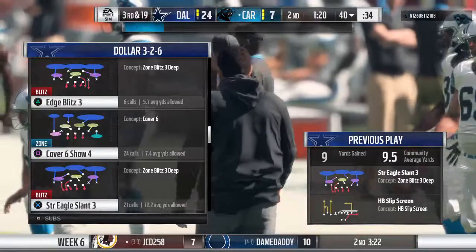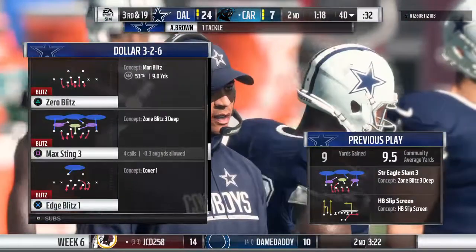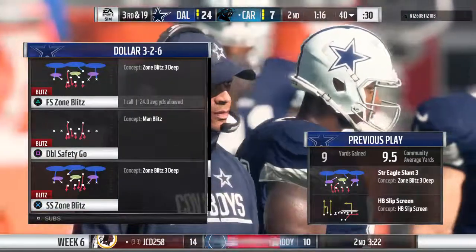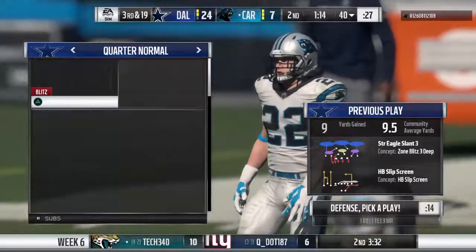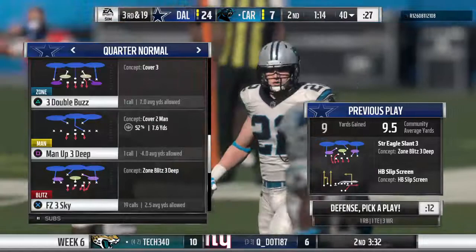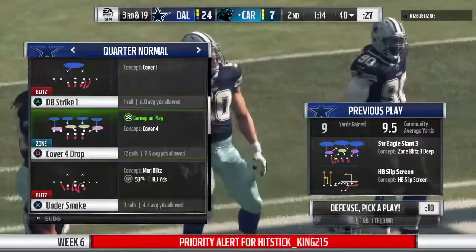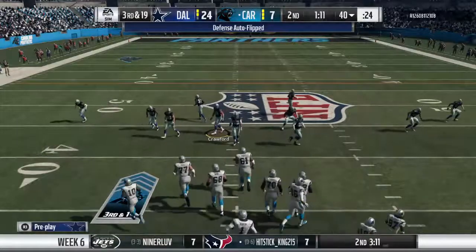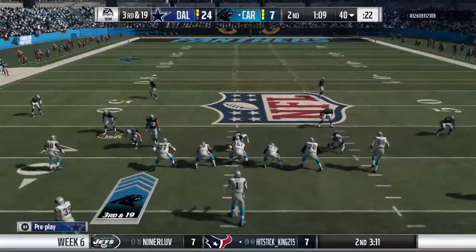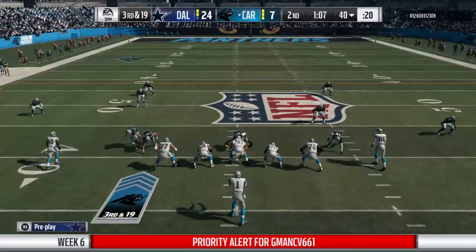I wonder what was going through his mind when he got the play call. He just got sacked on the previous play. He knows they're coming after him again. A little bit of guts to stand in there, take the hit, and successfully complete the screen pass. Really well done. The Panthers on third down. They've only converted once in 4 tries. This will be 3rd and 19.